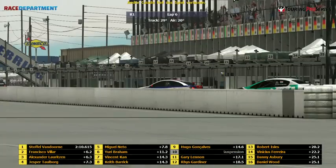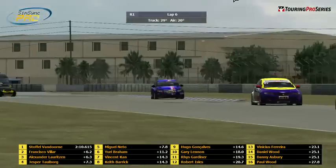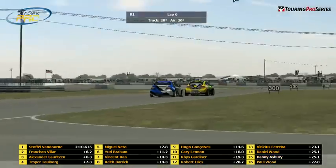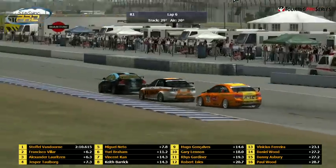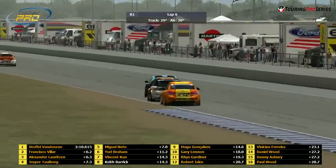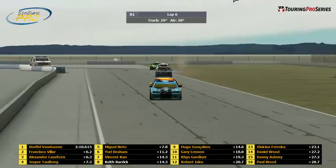Sorry to interrupt, but Kaido is out of the race, and has left the game also, so we won't be taking part in the next couple of races either. So that's pretty much Yuri Braham's 6th place in the championship sealed. So that's the last we'll see of Kaido for this ATCC Season 4. But Khan, Gonçalves, and look at this, Barrett into P8.